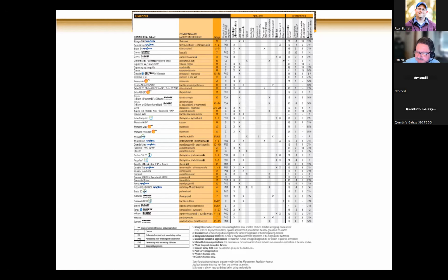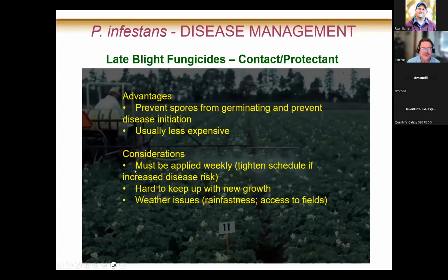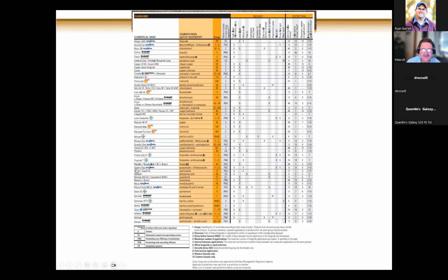But it's a fairly good overview of the products, their commercial name, their common active ingredient name, what fungicide group they're in. Sorry about that. What fungicide group they're in. And here's the one I was just talking about, this mode of action.